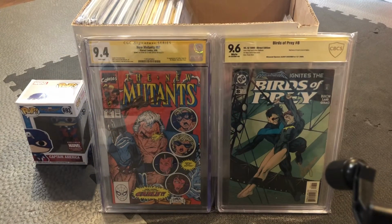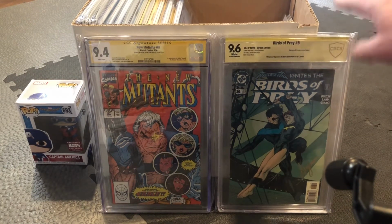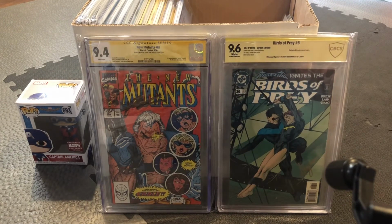All right, so here you have two signed books, one by CGC, one by CBCS. The difference with these books is the CGC book would have to be done either at a Comic-Con or at CGC, to where this was actually a verified, this was an authenticated book, which was sent in. CBCS did not have to be done in front of them, but had to be done in front of a witness, so on and so forth. So you cannot do that at CGC, you can do that at CBCS.